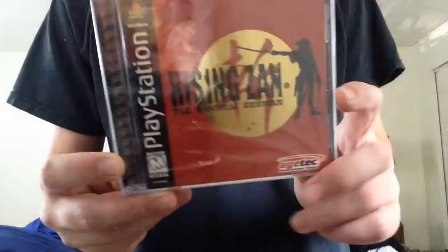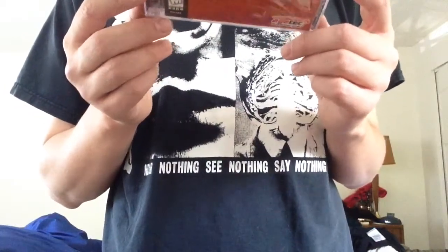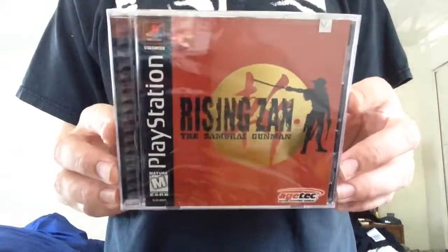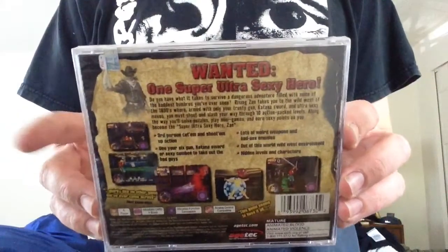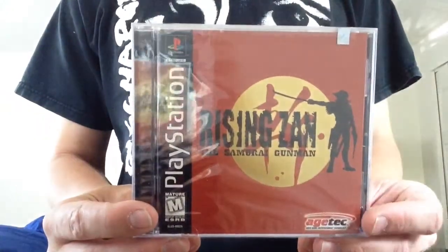It is Rising Zan, the Samurai Gunman, by Agetech. At least published by Agetech. I'm not sure who developed it. I have not played it yet. Obviously it's still sealed. Really like this game's cover. Cool cover art on that. Looking forward to checking this one out. I've heard the controls are a bit rough and outdated. But other than that, it looks really quirky and kind of interesting.